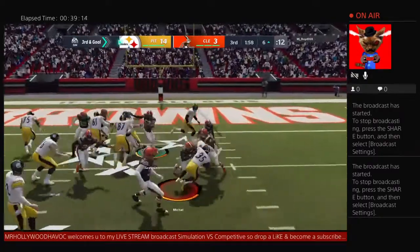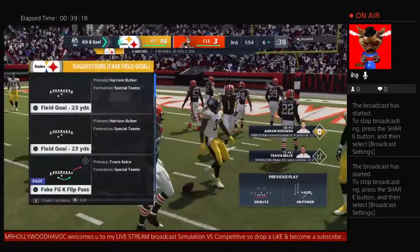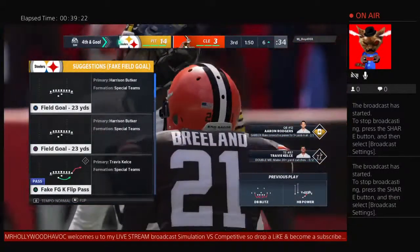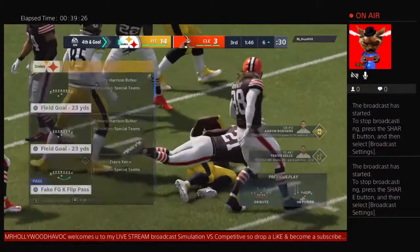From the gun, they run with Michelle. Call it no gain on the play, so no help there. And now 4th and goal. Such a long drive here. 3 points. Not that I'm aware of, man. I don't know if you can go for it here, can you?